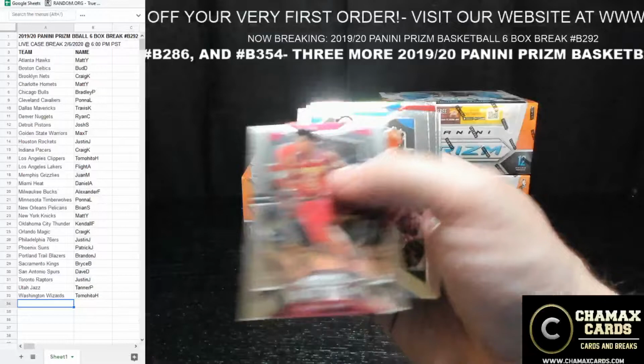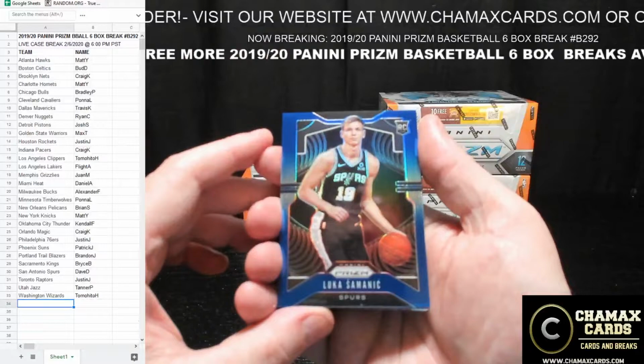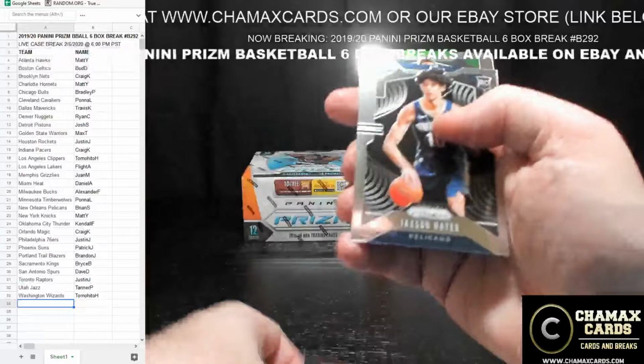And we have Luka Samanic. This is 113 out of 199. Rookie card for the Spurs. Dave D. There you go, Dave. Andre Drummond of the Pistons. Anthony Davis. Terence Mann, rookie. Jackson Hayes, rookie.